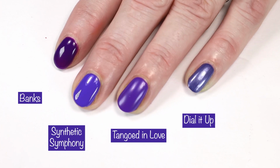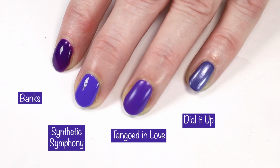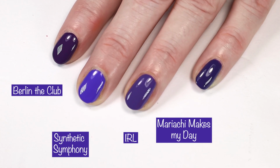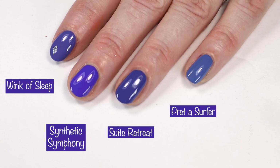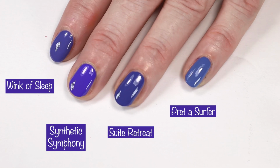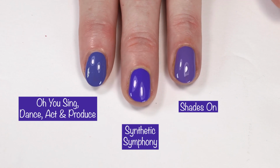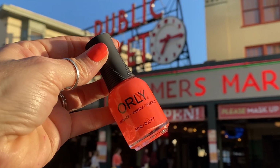And then I have quite a few comparisons for this polish. So you can see a sneak peek at Zoya Banks there. And then I also compared it to Essie Tangled in Love and Dial It Up. And then here we have it compared to Essie Berlin The Club IRL from the Expressi collection and OPI Mariachi Makes My Day. And then some more purples. We have Essie Wink of Sleep, which is pretty similar but not quite as bright. Essie Sweet Retreat and Essie Preta Surfer. And then OPI Oh You Sing Dance Act and Produce, the longest name in the history of nail polishes. And Essie Shades On.